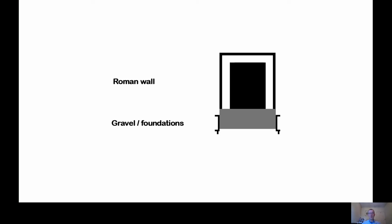So the next step was to secure the foundations, and they carefully dug down through the gravel at a safe distance from the edge of the walls, and then they secured the edges of those cuts, as we can see here in the image.